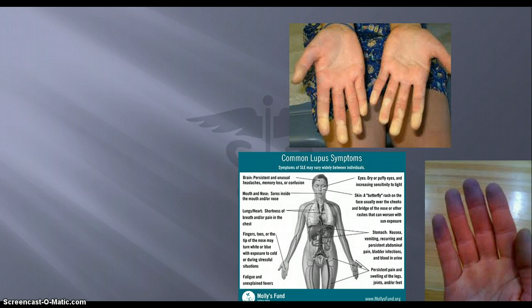The lungs and the heart, as we said earlier, and then there's shortness of breath and pain in the chest. The stomach, you can get nausea, vomiting, recurrent and persistent abdominal pains, bladder infections, and blood in the urine. That relates mainly to the kidneys. Fingers, toes, or the tip of the nose may turn white or blue, like we just discussed with Raynaud's phenomenon. There's fatigue and unexplained fevers occasionally too. And then there's a lot of times persistent pain and swelling of the legs, joints, and feet. A lot of people are diagnosed due to rheumatoid arthritis to start with.